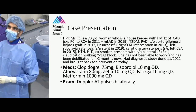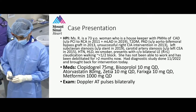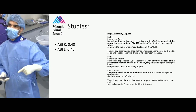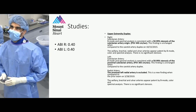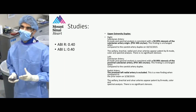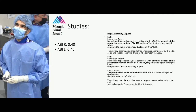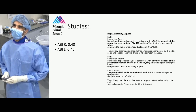Her meds are clopidogrel, bisoprolol, atorvastatin, Zetia, Jardiance, and metformin. On her exam, she's got a Doppler AT pulse on the right side. ABIs are 0.4 bilaterally. Interestingly, when we brought her in initially for our angiogram, which I'll show the pictures of, she's got the bypass graft. We got in there and had a very difficult time because of the bypass to get up and over. We thought about doing radial access for her. Unfortunately, she has terrible radial pulses, no pulse on the left, with an occluded left radial and a stenotic left subclavian stent. The right subclavian also has a peak systolic velocity of 440 centimeters per second.